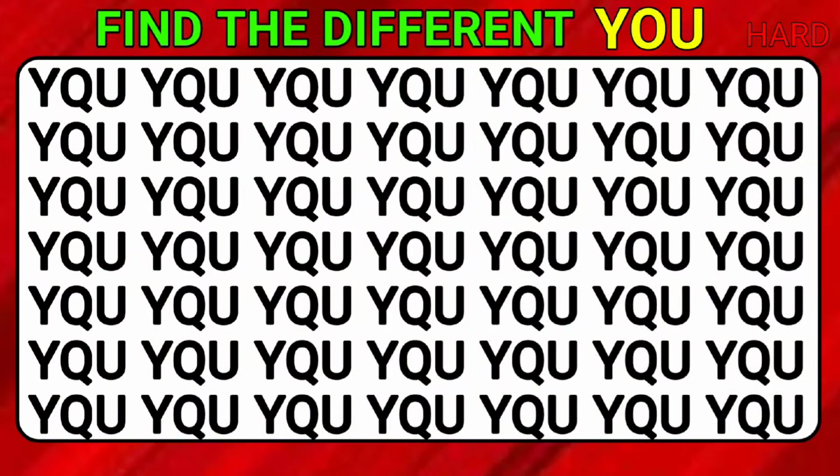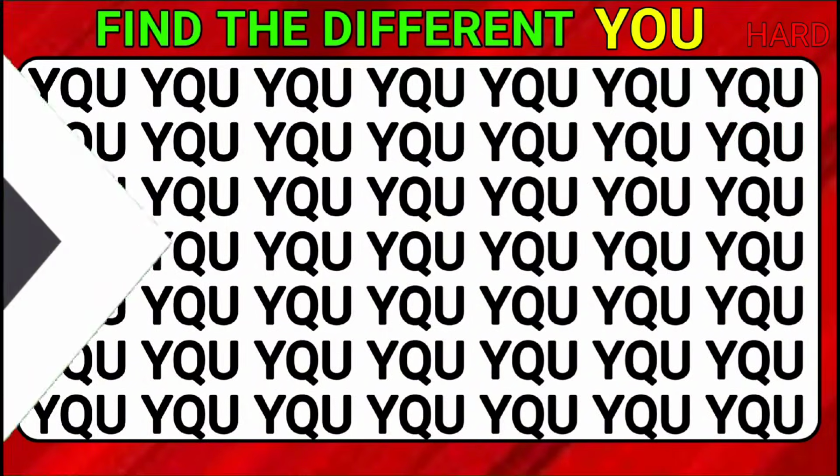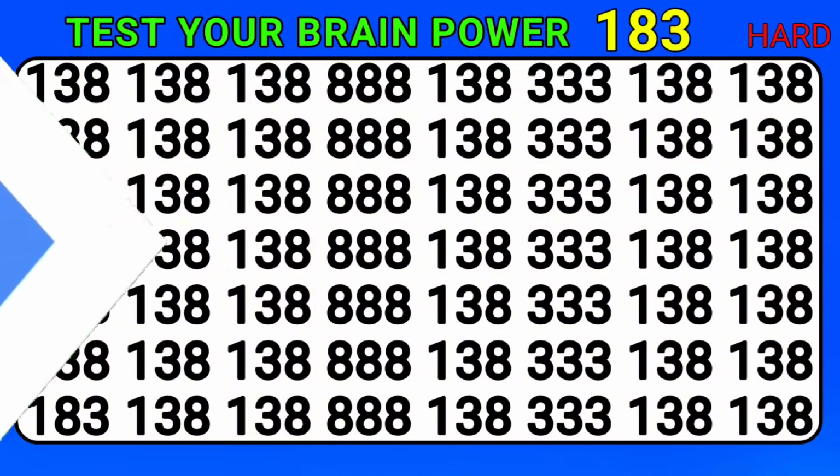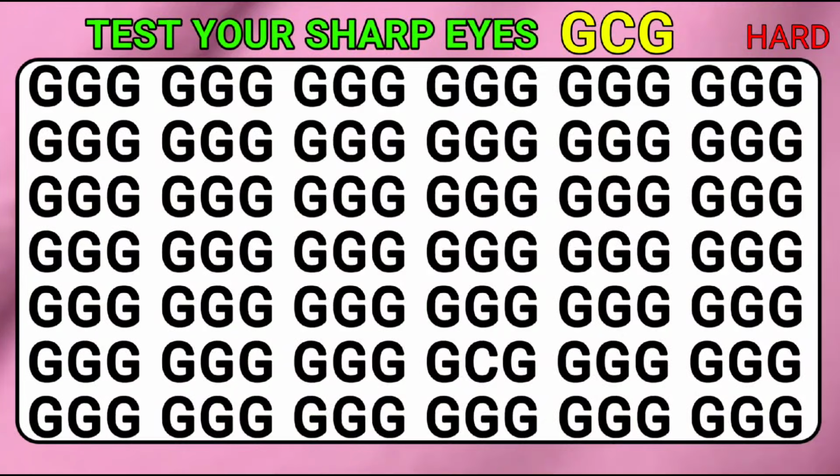Do not blink the eyes, you will miss the odd letter. Focus master, attention here, find the odd number. The last one, only genius can find the odd letter.